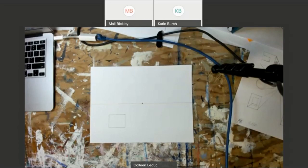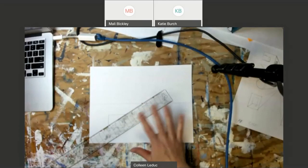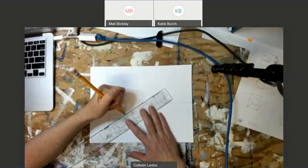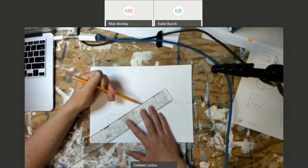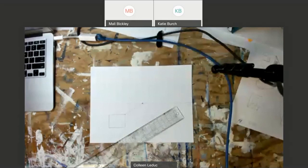We are going to use our straight edge to connect this corner of our square. We're going to draw a line that goes right from here to our vanishing point. So you're going to want to line that up with the ruler first, and then I'm going to lightly draw it. Doesn't have to be dark. Just going to lightly draw the line. Give you guys just a minute.